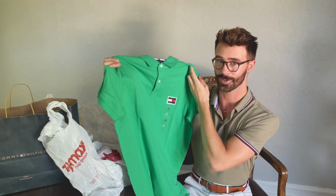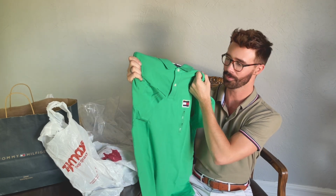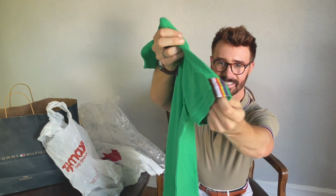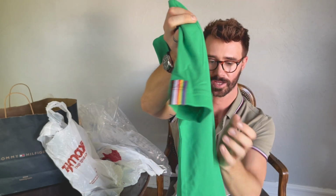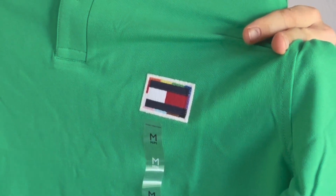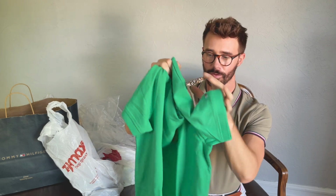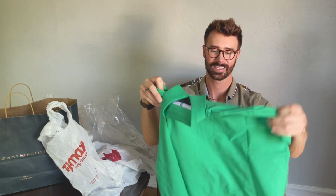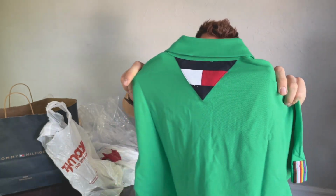I already saw this in person at the Tommy store, so I already have the feel for it, but it's such a beautiful polo, guys. We have details such as the Pride flag right on the sleeve. We have the rainbow flag around the Tommy flag. And we still have a logo on this sleeve right here, beautiful. But my favorite part about this is the back. Oh my goodness, that is sick.